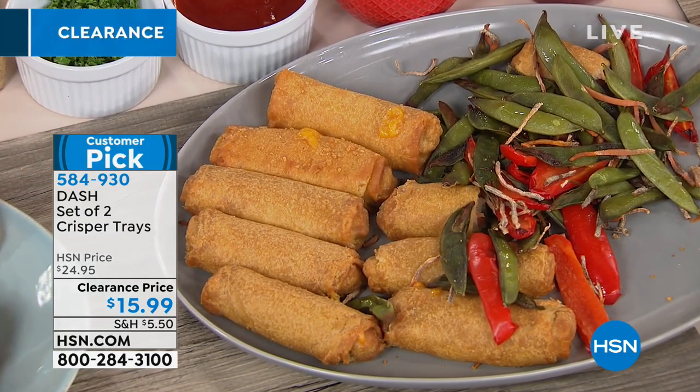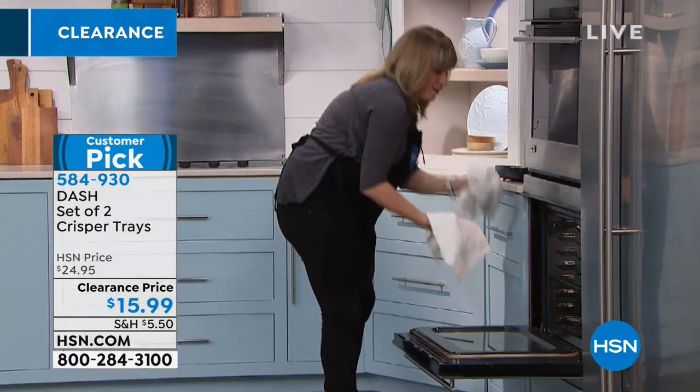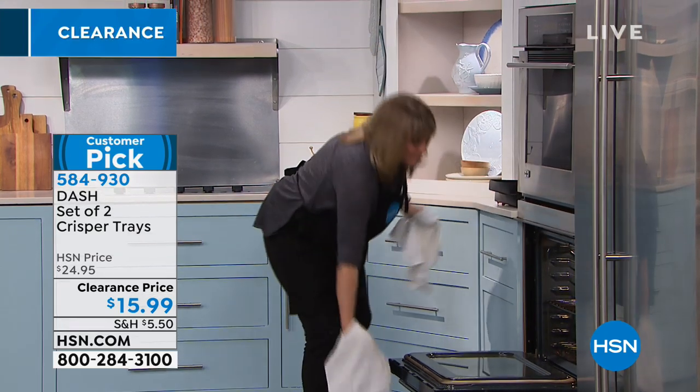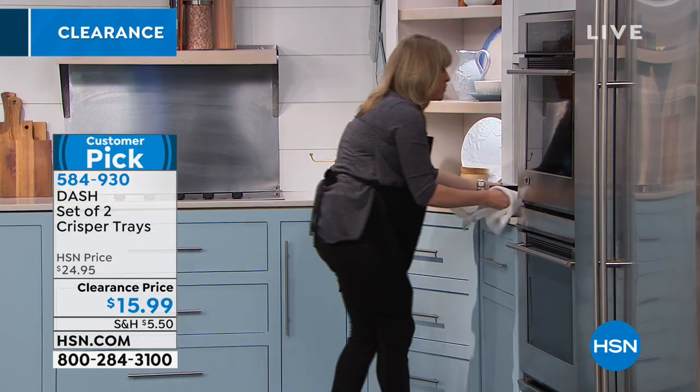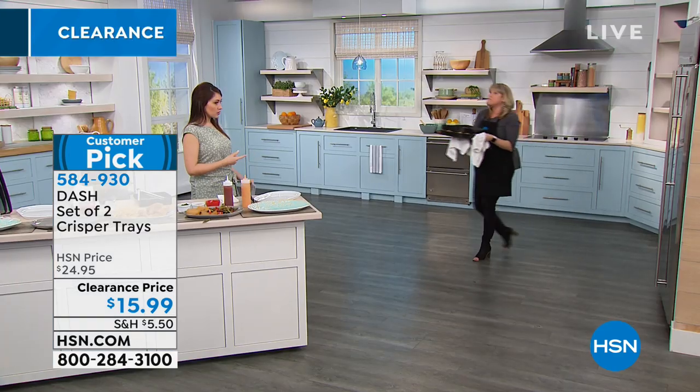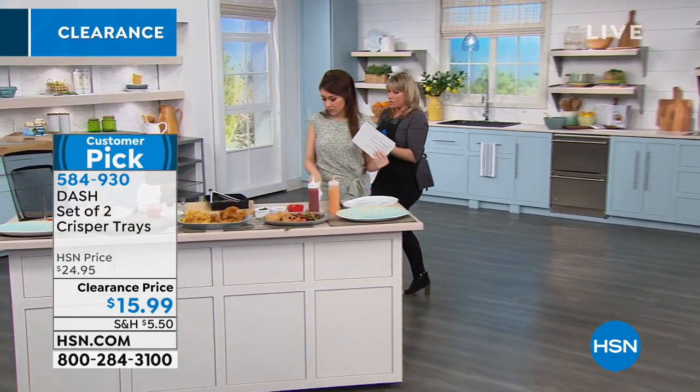So you get the large one if you're gonna be doing it for the whole family. If you're gonna be doing something smaller, you have the smaller one. Do them both, because what, you just pulled two out, right? Two large? Yeah, so I just pulled two of the large out of my big oven, right? So I love that you're getting both sizes. You can do the small one in your large oven.